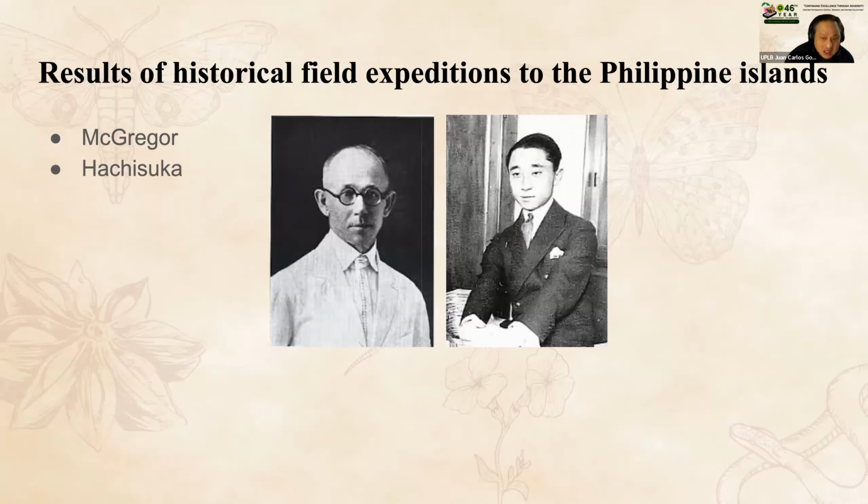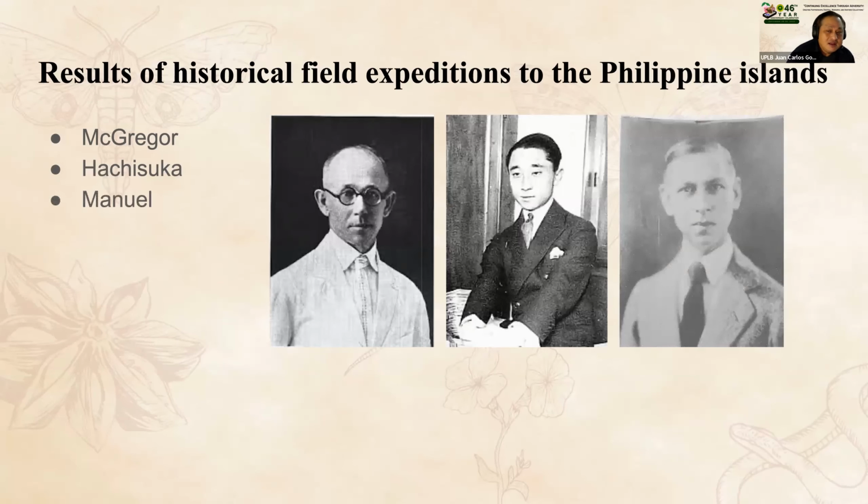Marquis Masahuru Hachisuka also had an expedition just prior to World War II, so about late 35 to 39. And then after the war, Canuto Manuel of the now reconstructed Philippine National Museum was an important collector, together with Godofredo Alcasid, who became one of the first ornithologists and zoologists, and became director of the National Museum.